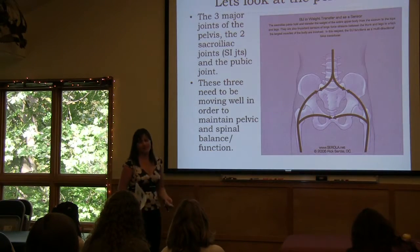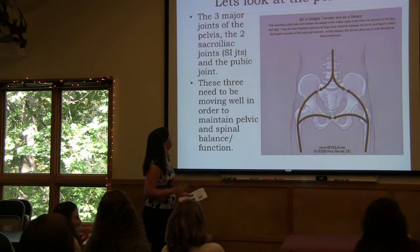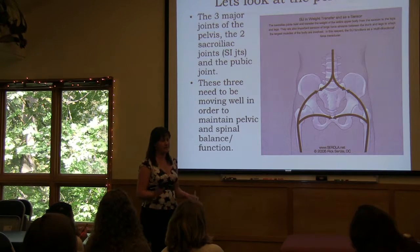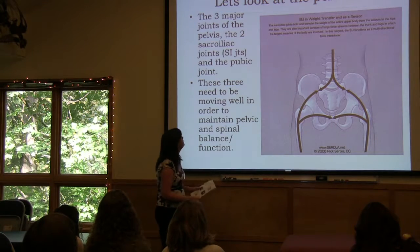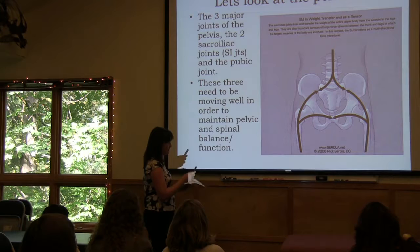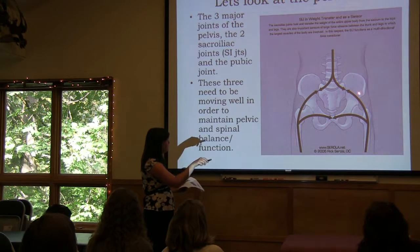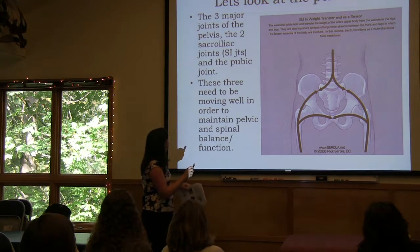So I love the pelvis. It's just awesome. So I always really work on balancing the pelvis. In pregnancy, postpartum, it's absolutely key, but for everybody, it's absolutely key to try to balance this as best as possible. There's really three major joints in the pelvis. You have these two sacroiliac joints. So there's one, there's two, here's your sacrum, here's your ilium, and your pubic joint. There's also the hip joints, but I'm not going to address those in this talk.